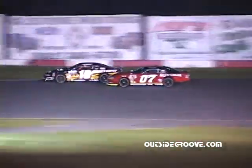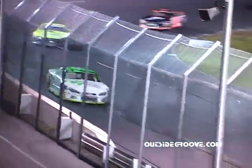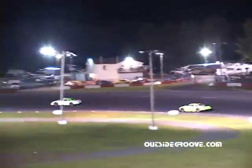18.425 for Sullivan, 18.446 for Robin Wood. Jamie Beagle was able to clear Dylan Paye into the fourth spot. He's going to keep it out on the top of the racetrack, though. Paye can't get back underneath. Those cars continue to run into the top five.